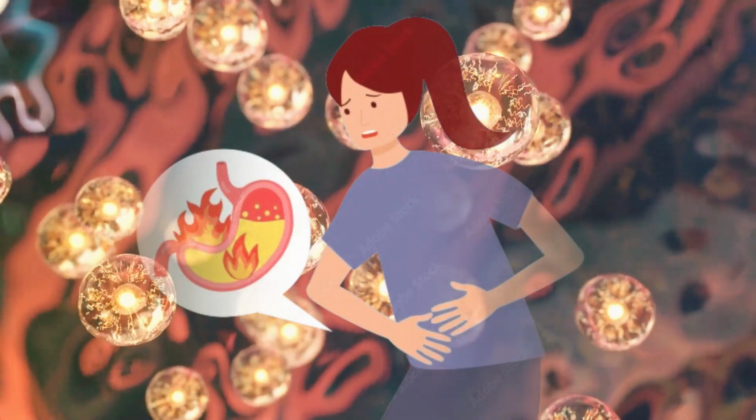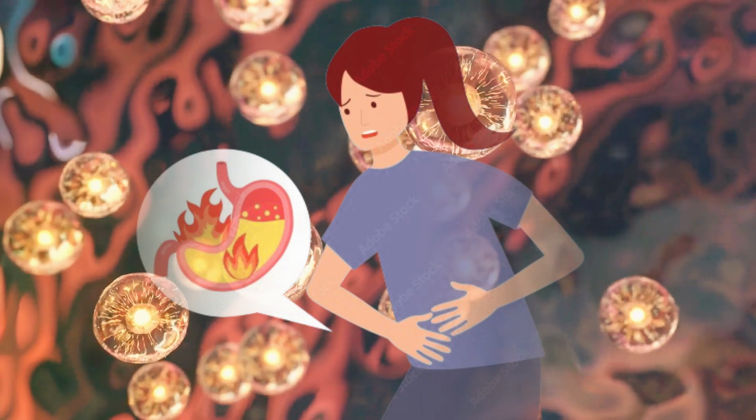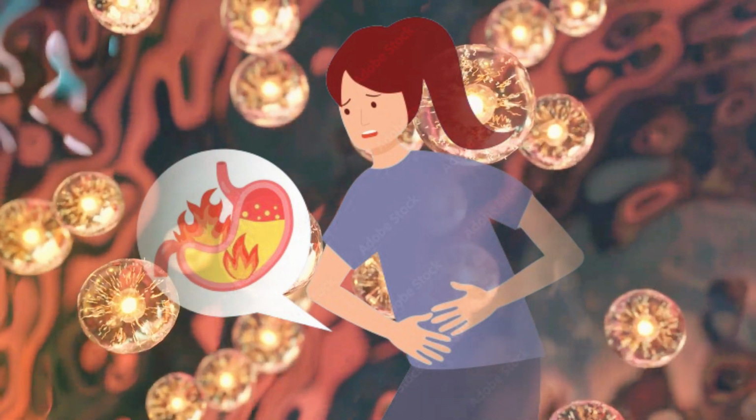When bile levels are low, fats may not be properly broken down, leading to an imbalance in stomach acidity that can contribute to acid reflux and heartburn.